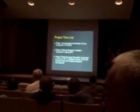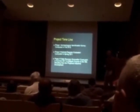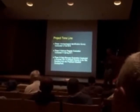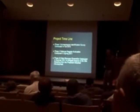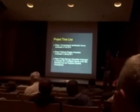Once that determination was made, we worked with Dominion and with the State Historic Preservation Office in Charleston to come up with what we call a Phase 3 or data recovery excavation, where we basically go out and do a much larger excavation at the site, and the completion of that Phase 3 then clears the project for construction.